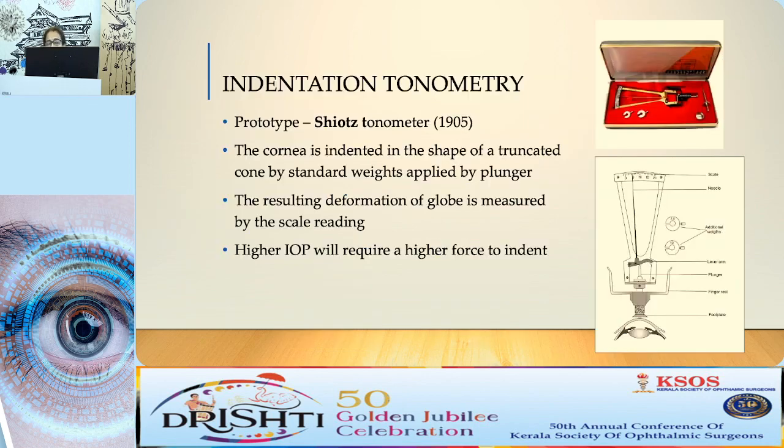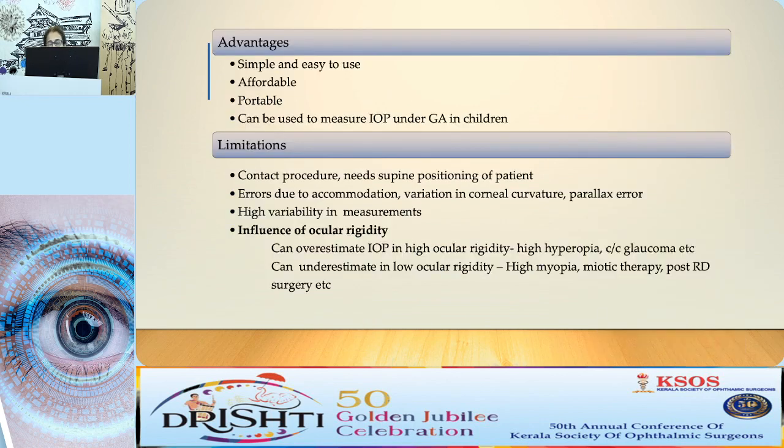The prototype of indentation is your Schiotz tonometer, which is still widely used in our part of the world. The main problem with Schiotz is that it is influenced by ocular rigidity. So in conditions when the rigidity is low, like in a myope, you may underestimate the IOP.